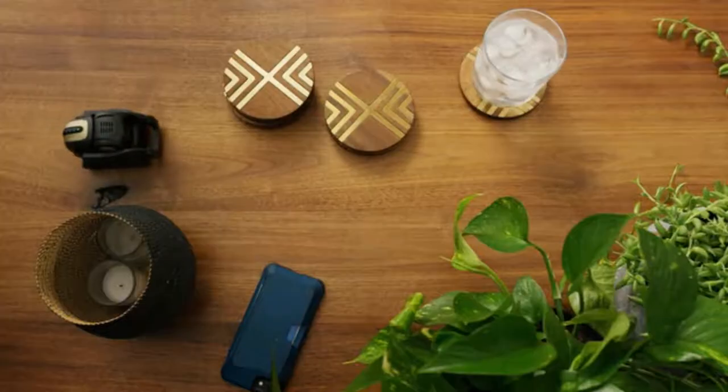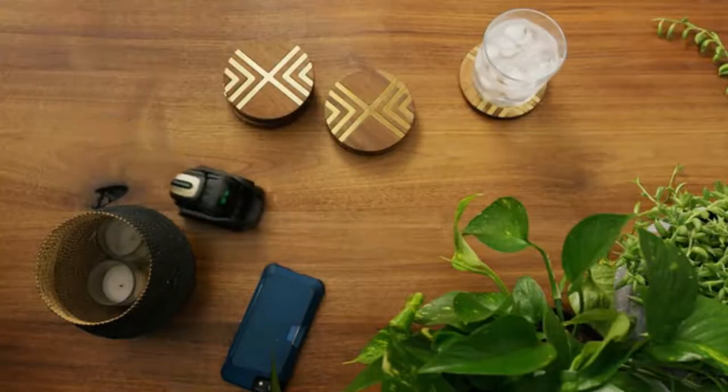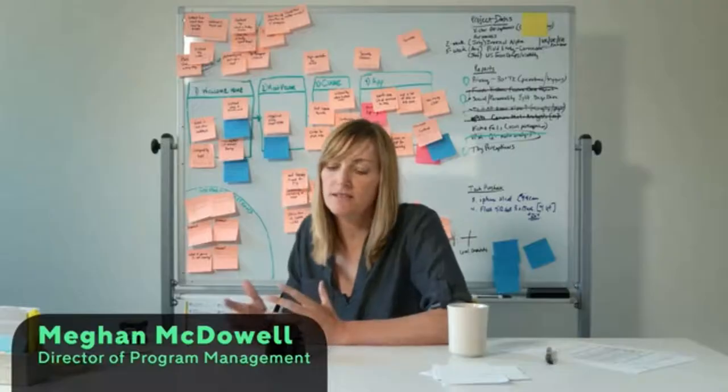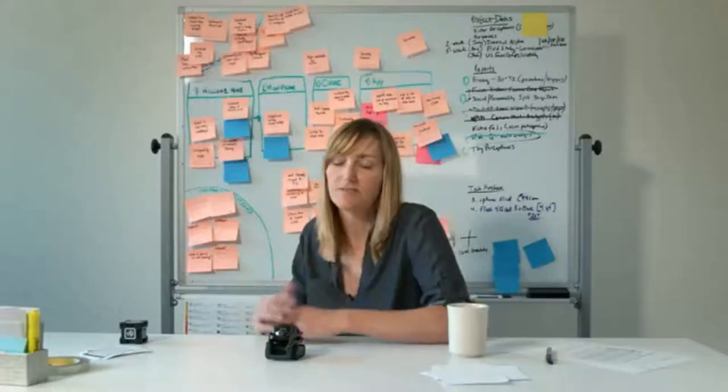The idea is really that Vector becomes part of the family or that home, both on the emotional character side, but then also on the utility side. Vector is really the first robot that uses advanced deep neural networks to do a lot of perception and understanding of the world around him. What he does feels intentional. He can react to inputs in his environment and his life. We generally want to find one defining feature and then build from that. For Vector, curiosity was a big one.